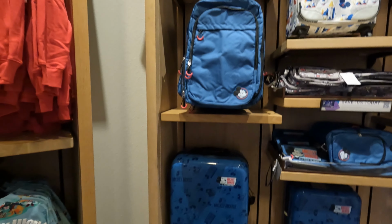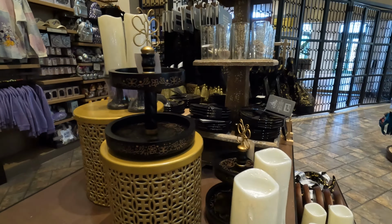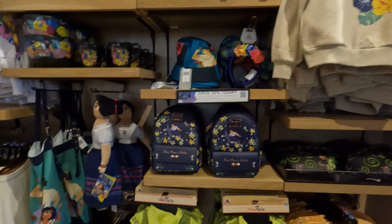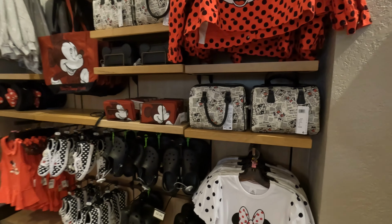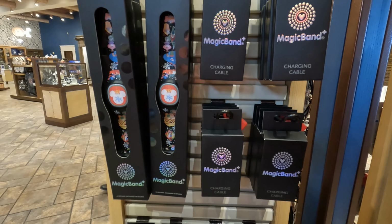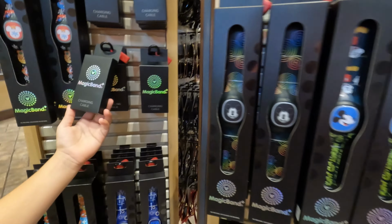Aw, those are so cute. This is cute. This is all Encanto merchandise. So cool. Here's the 100th. More Encanto merchandise. Wow. This is cute Christmas. Magic Band Plus. What are these? Charging cables. I guess if you lose the original charging cable.